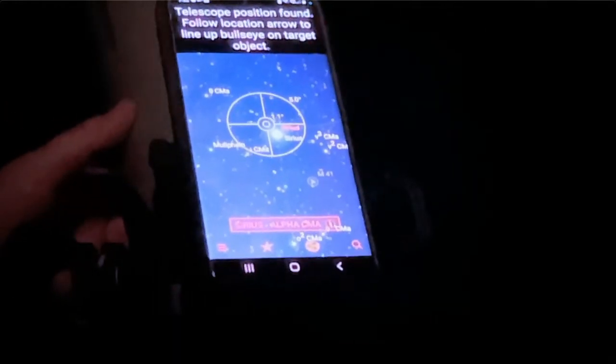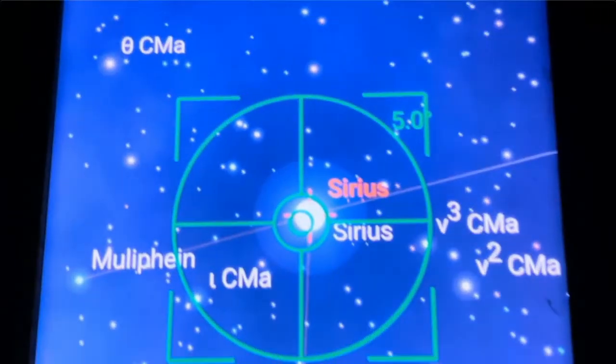Once the target is aligned, you can look through the eyepiece and see what you have. This was pretty cool because it was really my first test of it. Looking at the eyepiece, you can see that bright blob at the bottom, and that's Sirius. So I was pretty impressed right away from the get-go.